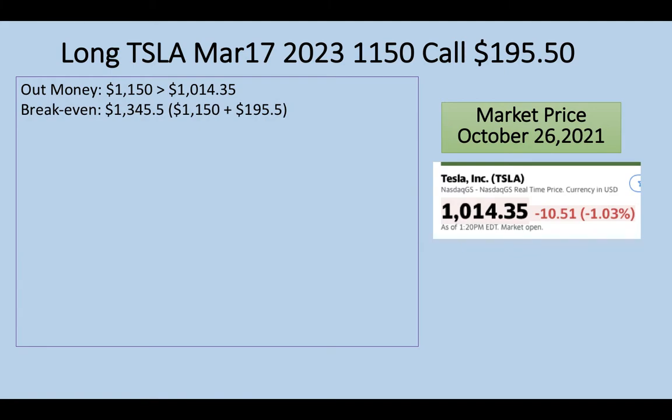Then break even. Let's think about it. For break even, I am placing money in this option. I'm paying for the option per share $195.50. Then if I want to make money, the stock price has to go up, because I have the right to buy the stock at $1,150, right? So you add this together, that's your break even, because you already have a sunk cost of $195.50. You only make money when the stock price goes up. So when the stock price goes up to $1,150, you are actually at break even.